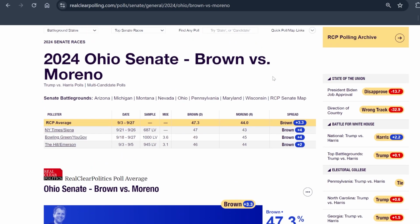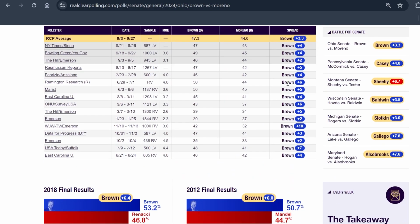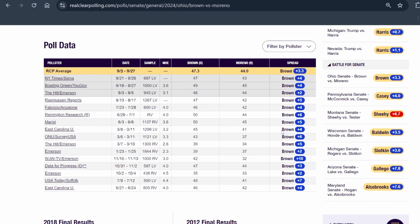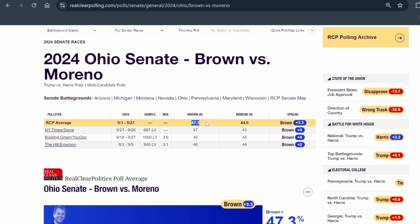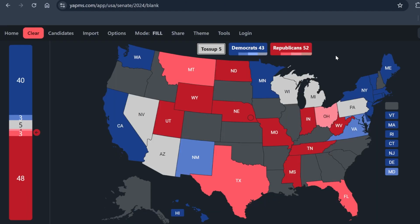Right now, we have Brown leading by 3.3 in the polls. The polls have tightened quite a lot, where he was leading by up to double digits back last year and early this year. But as time went on, and we have received very little amount of polling, he's only up by 3.3%. He's only at 47%. And I do think this state, being a huge underestimator of Republicans, will end up flipping, and Republicans will end up with 52 seats after they flip the state of Ohio.